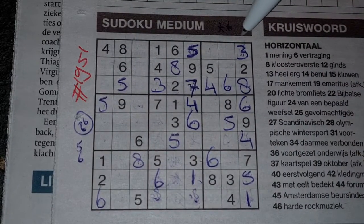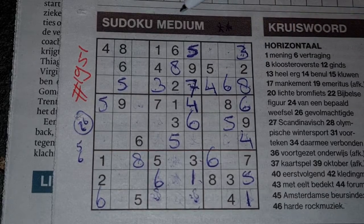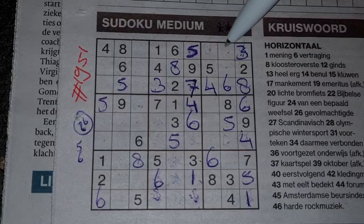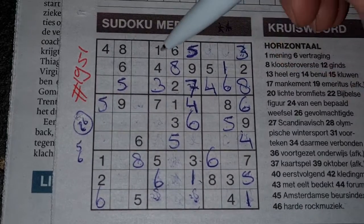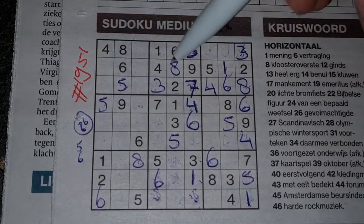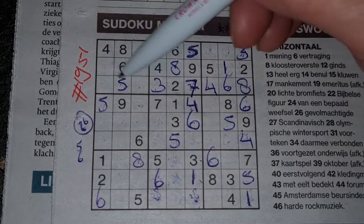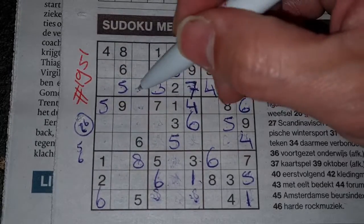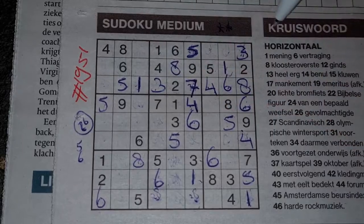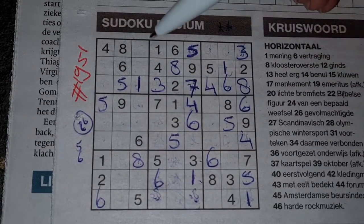Alright. 3 missing numbers in this big square. One of the missing numbers is 1. We see here 1. No 1 in those 2 boxes. 1 box left for the 1, should be there. 1 in this row. 1 in the second row. So in the row below, the third row, the only 2 places for the 1 should be here or there. We see here 1, no 1 there. 1 should be there. Then I cannot continue with the 1.